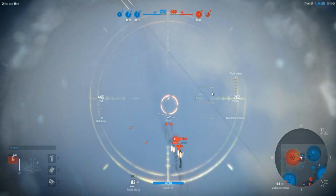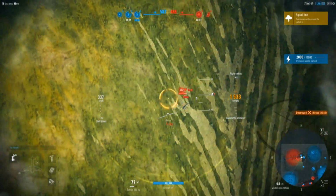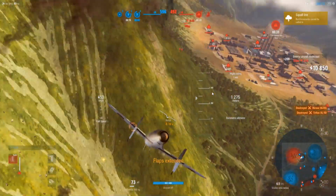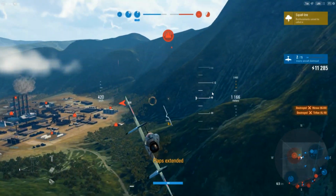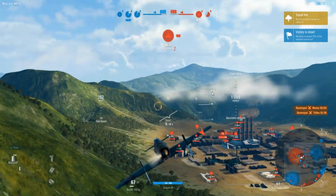Pick up the Ki-84 going through. Oh yeah, it only takes one or two shells with that cannon to really mess them up. Pull down here. Pick up the IL-20. Finish him off. And we got one more GA. He's running away. We are currently up 3-2.